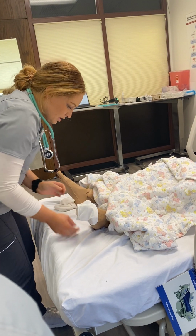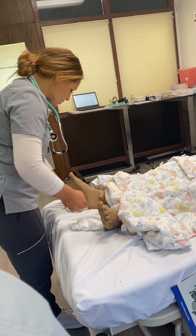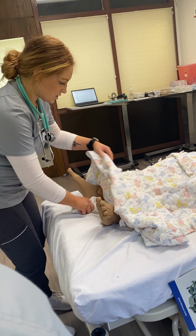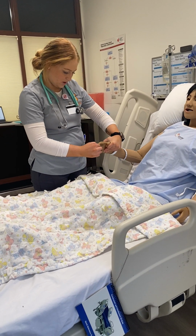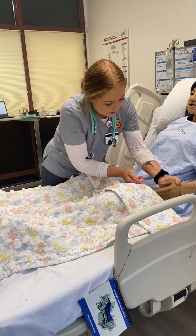Well, we actually need your socks off for just a minute. And then I'm gonna check her cap refill in her toes. Okay, and they are good. Do you want your socks back on? No? Okay. She doesn't want those back on. Awesome. And then I'm going to check the cap refill in her fingers as well. And it's less than 3 seconds, so that's good.